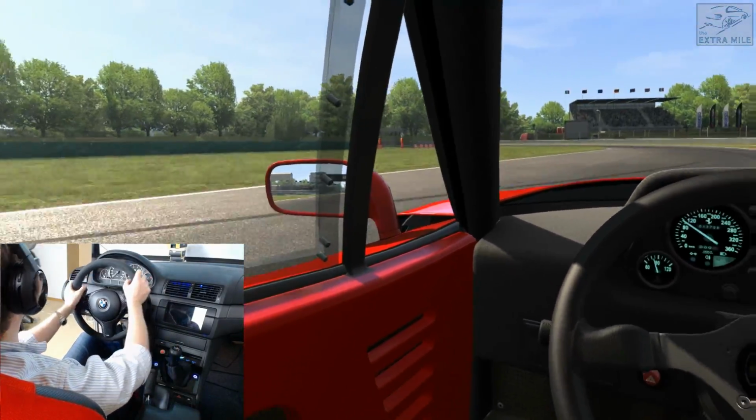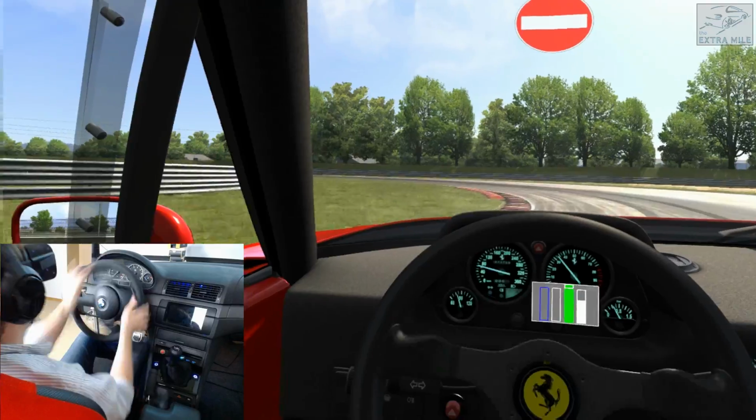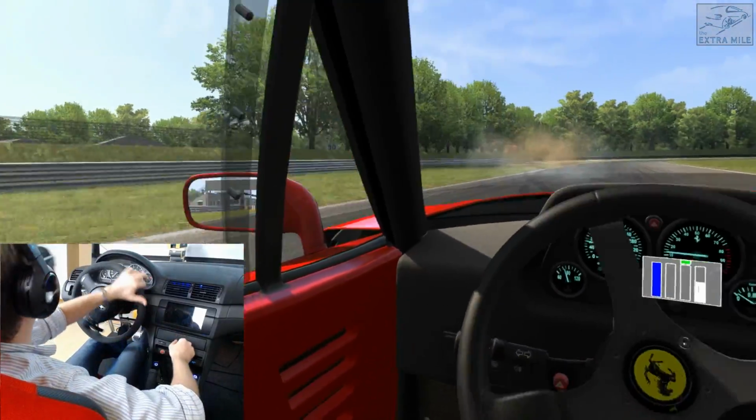Oh, and it sounds so good. Very easy with the throttle, very easy. Ooh, and that was too much, and we got on the dirt.